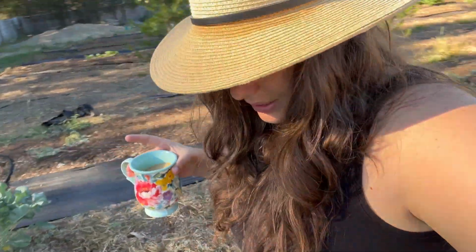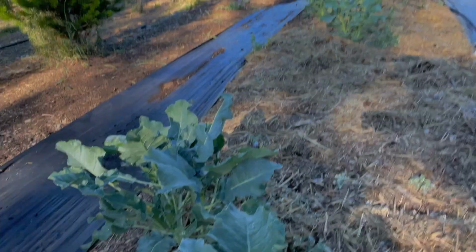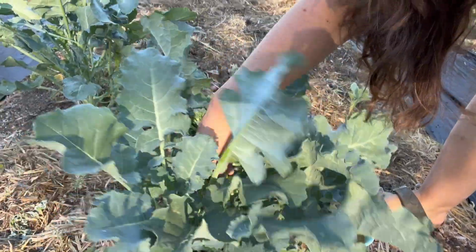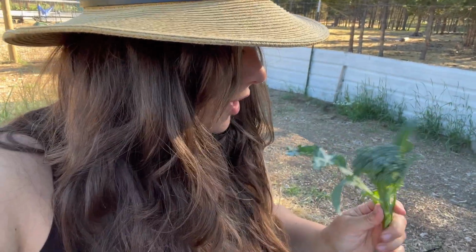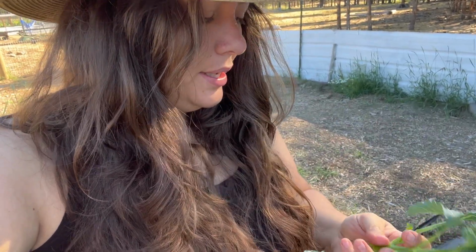Unless it's cauliflower, which I thought all my cauliflowers died, but it seems to be different than the other one. Right here is a broccoli. I'm gonna pick it. This is one of the smaller heads that we've gotten. Obviously it's like 2 inches, but it's still good.